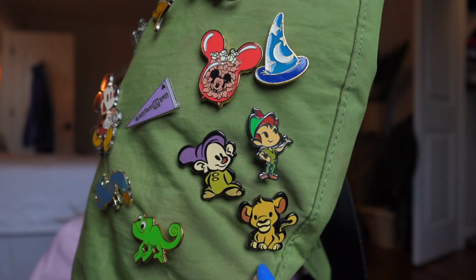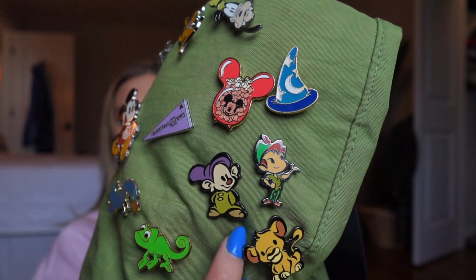Two new ones that are in the same style. I think this is called the Disney Cuties, and I've had Dopey on here for a while, but I found Peter Pan and Simba. So this one's new and this one's new. I love this style. My number one pin goal right now is to find Tinkerbell because they have Tinkerbell in this style. So if anyone ever finds her, let me know.